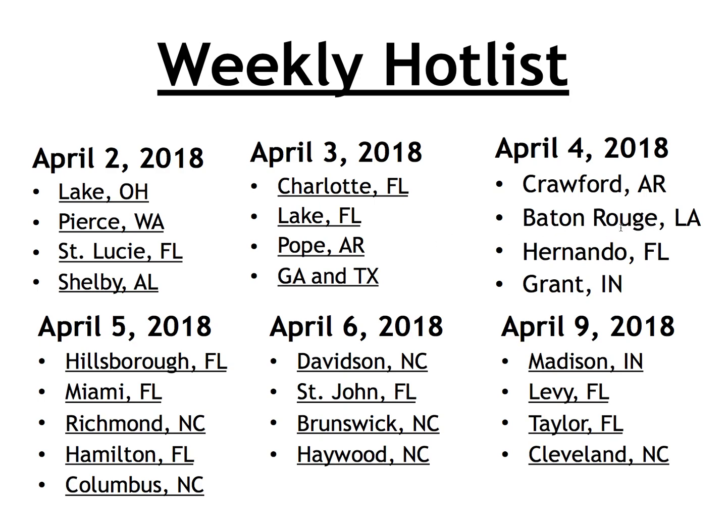On April 4th, we've got Baton Rouge and a bunch of other areas in Louisiana that have their sales starting on that date. There are about a dozen different auctions that will be happening in Louisiana. By Thursday and Friday, we've got Hillsborough, Florida, and Miami, Florida. You've also got a bunch of places in North Carolina that have sales starting up, like Richmond, North Carolina, Hamilton, Florida, and Columbus, North Carolina. By Friday, we've got many more North Carolina sales taking place: Davidson, Brunswick, Haywood. We also still have the Florida sales spotted throughout. They're always there.